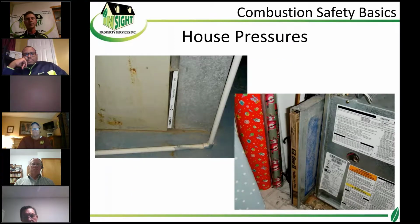These guys, same thing, open filter slots in a rather constrained room. Every time these guys kick on, these are acting like an exhaust fan. They're sucking air from the combustion room, drawing it into the ducts, and effectively acting like an exhaust fan, and can cause water heater spillage.